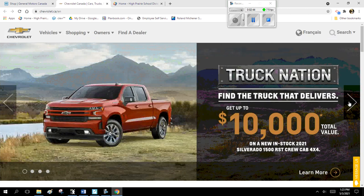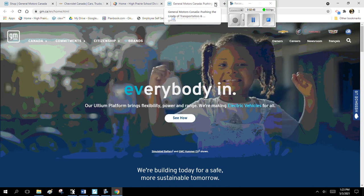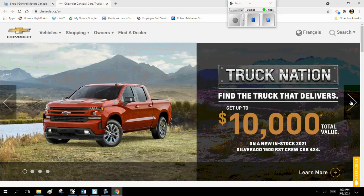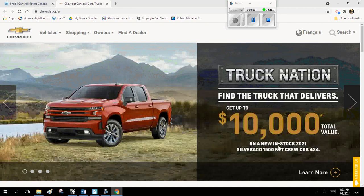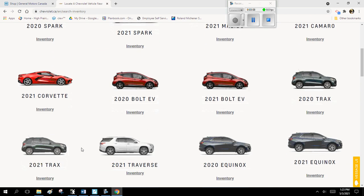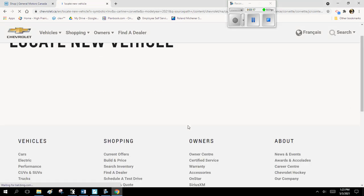Now, as I said, now it opens up, okay. So do not spend a long time picking the exact vehicle and the exact chrome trim and all that. I do not want to see you waste an hour doing this. 10, 15 minutes, choose something, okay? Search inventory. So, I'm going to get a Corvette. So new vehicle, let's see what do we got.